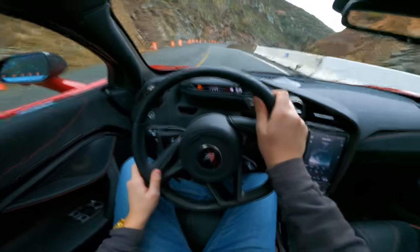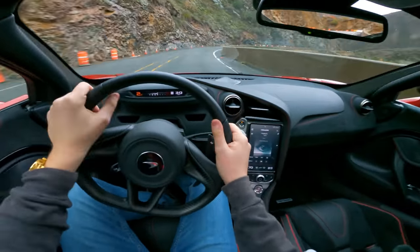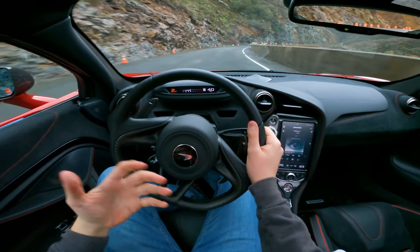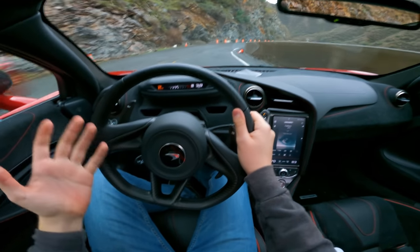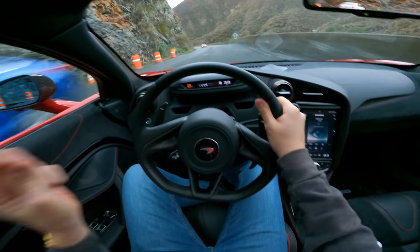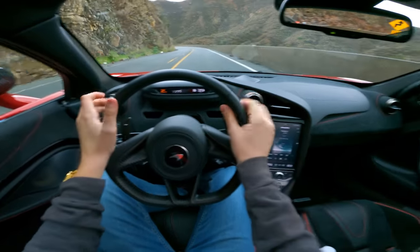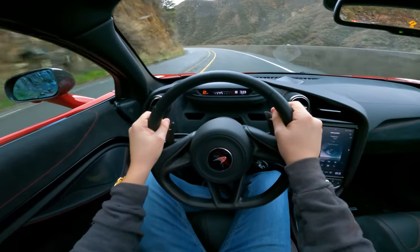The way it can corner in these conditions is unbelievable. Obviously, I'm not going to go anywhere near the limit of the car. We're on the street, and I don't like doing that. There's a place and time to go 10 tenths, and that's on the racetrack. But just to spiritedly drive and have fun with this vehicle.